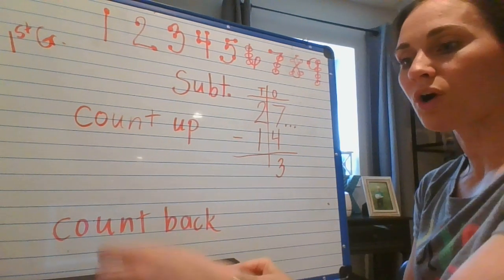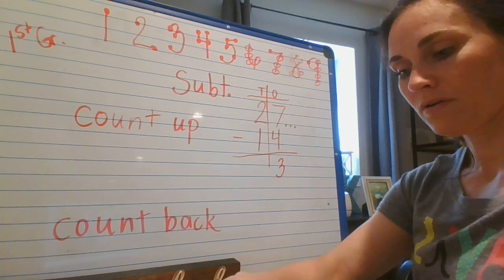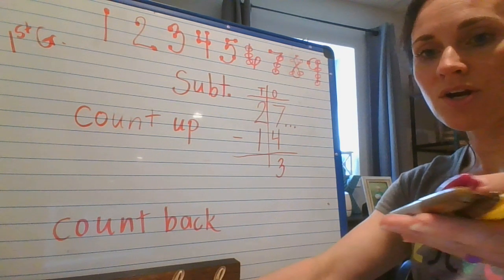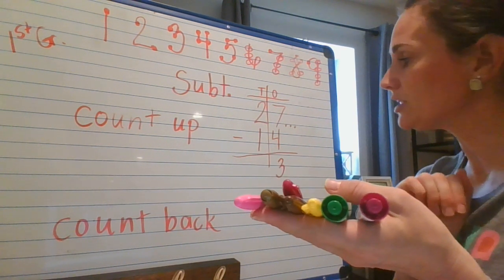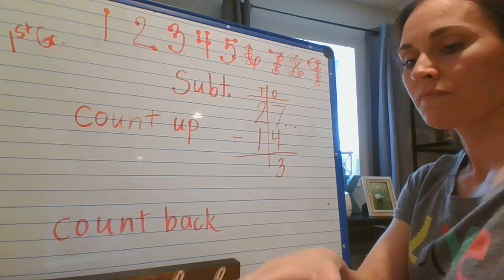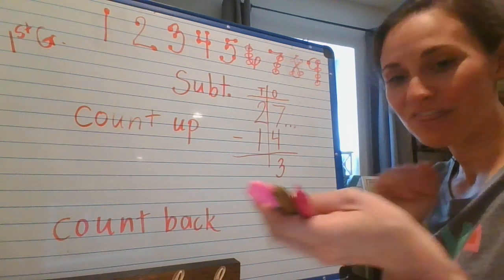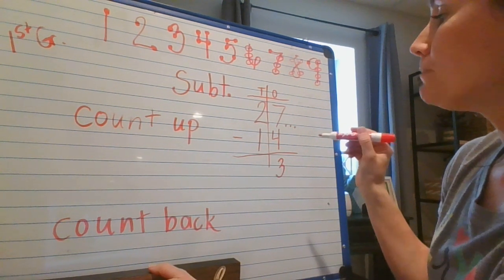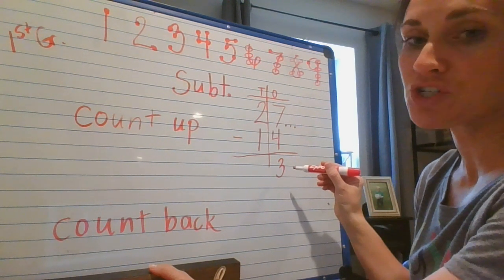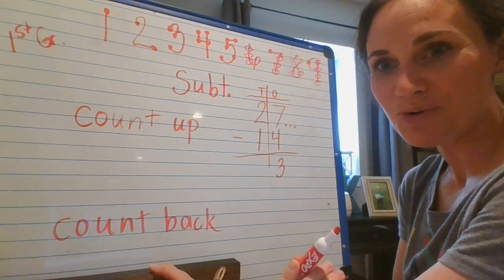And if you want to check your work, grab 7 things. Here are 7 markers, and I would take away 4. And how many do I have left? 3. That's my answer. You can also do addition backwards to check your answer. 3 plus 4 equals 7, which is kind of a cool trick.